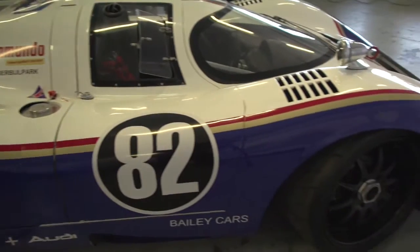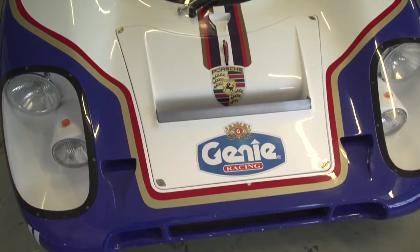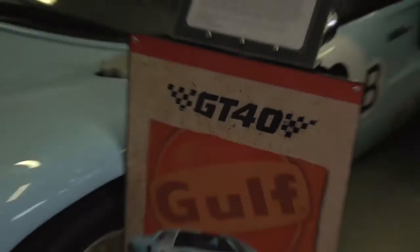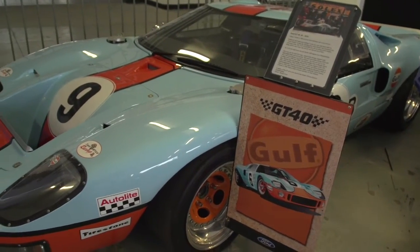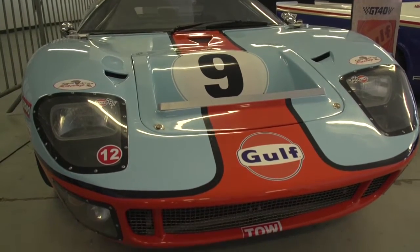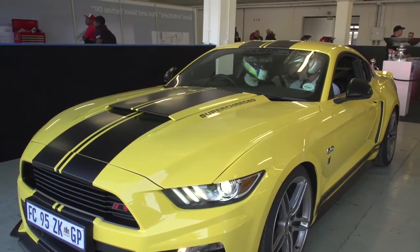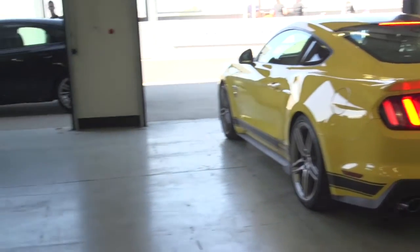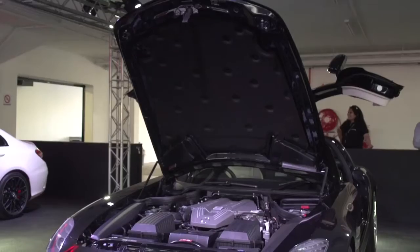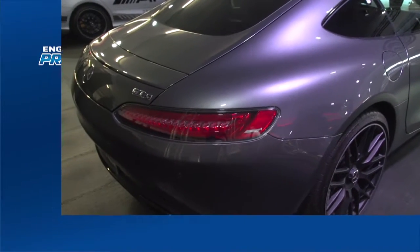For fans of historics, there were a few replicas on display and on the track, including a Porsche 917 and Ford GT40. Ford South Africa were also on track, showing off factory-approved modifications to their new Mustang from the likes of Shelby and Roush. And Mercedes-AMG made their presence felt with the likes of the new GTS and a slightly older but no less impressive SLS.